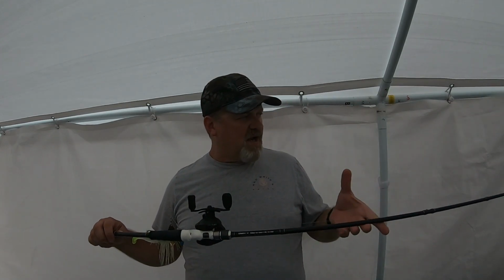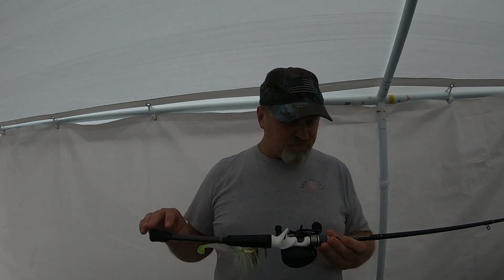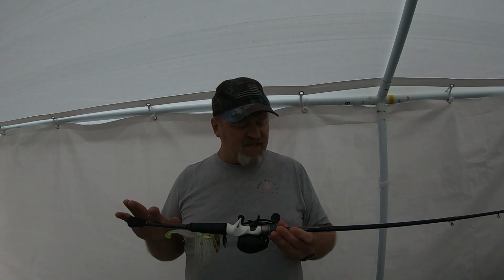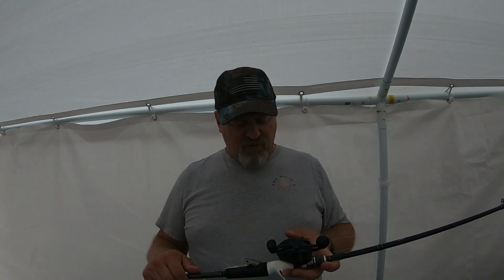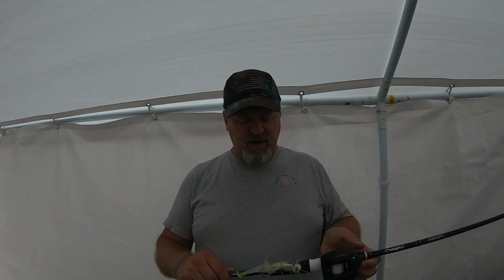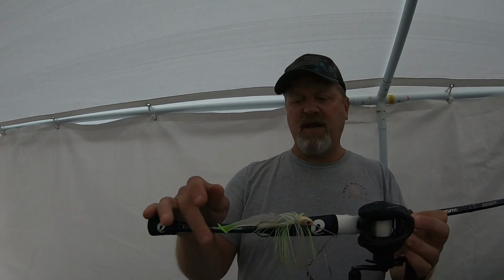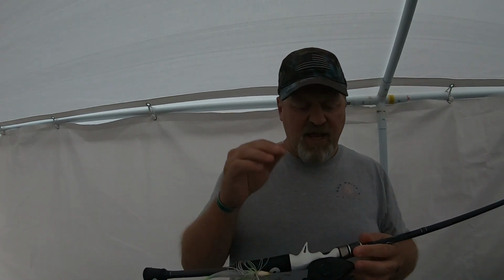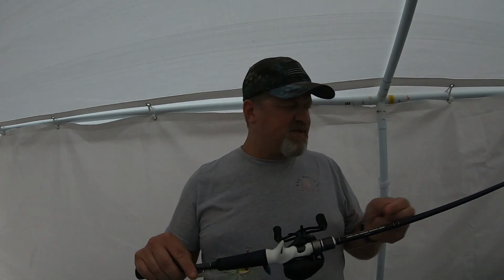The third rod I had is a 6'8" medium fast action. This is more for a spinnerbait, a 1/2 ounce with a paddle tail on the back. This didn't come into play at all. We had some grass, so I stayed away from it.